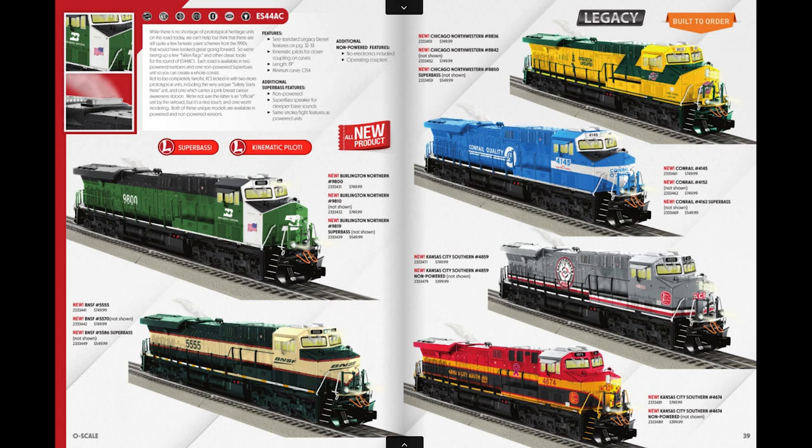All right. ES44AC, some modern diesels. They have the Kansas City Southern, the gray one's pretty sharp looking. I think that might be a fantasy scheme, but it is sharp looking. Nice looking. And they do have both powered and non-powered units. The non-powered units are not shown, but you can get the powered unit for $749 and the non-powered unit for $399. If you get your pre-order in, you'll get them for less than that.